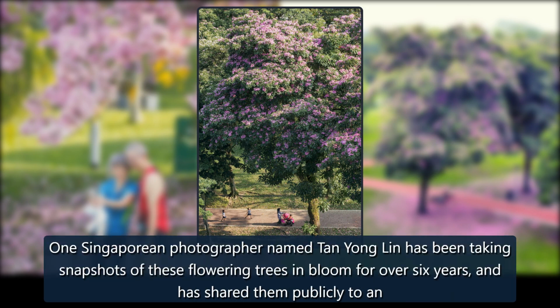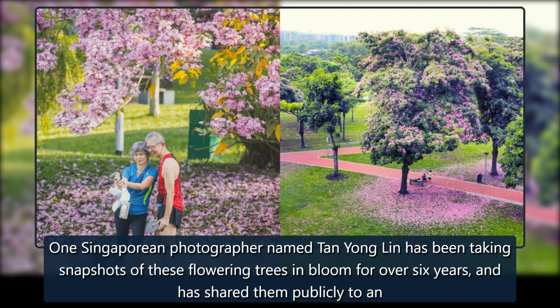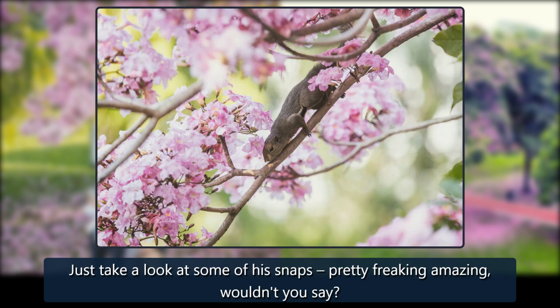One Singaporean photographer named Tan Yong Lin has been taking snapshots of these flowering trees in bloom for over 6 years, and has shared them publicly online. Just take a look at some of his snaps, pretty freaking amazing, wouldn't you say?